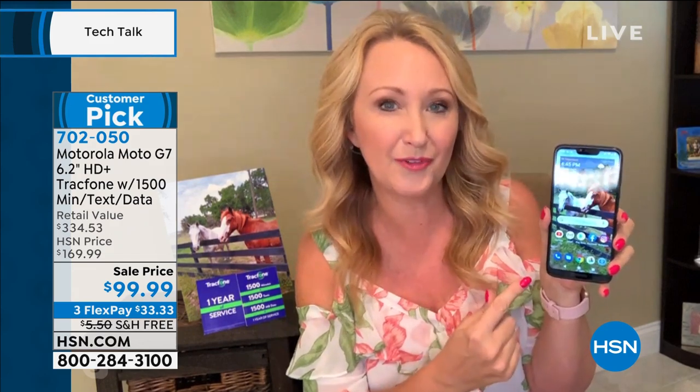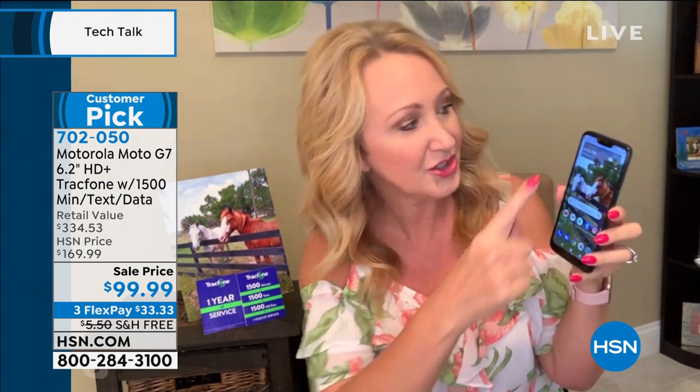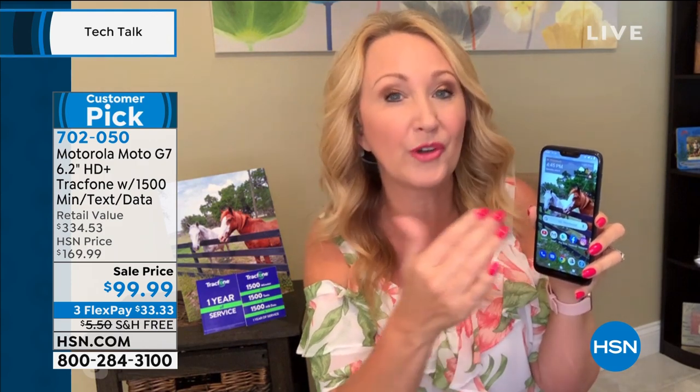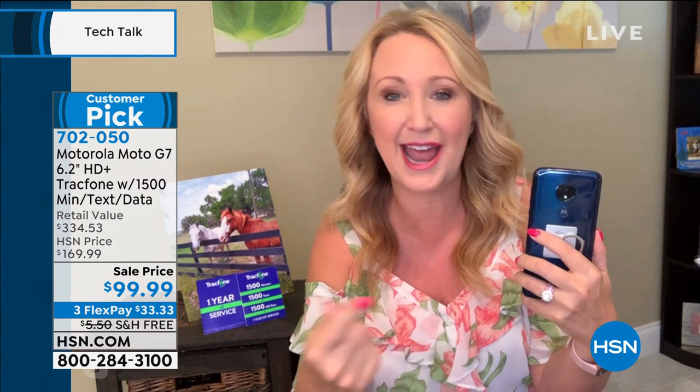You have in the palm of your hand the most amazing cameras. So 8-megapixel front-facing camera that can shoot high definition video, perfect for that face-to-face video chatting. You also have one of the most amazing rear-facing cameras here as well. Look at that beautiful blue body to this gorgeous G7. So this is a 12-megapixel camera, Sarah. It has image stabilizer. It had autofocus built right in. So you could even shoot 4K video with this.